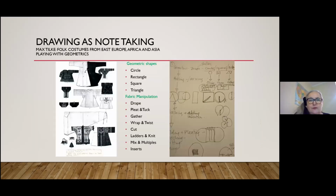So, and I've mentioned drawing for note taking as well. So if you saw an image like this, Max Tilt folk costumes, you'd start to maybe list some ideas, but you might also start to draw some ideas of how you would take that further in your design development. So in here, it's definitely all geometric shapes. It's all fabric manipulation. Some of it's draped, some of it's tucked, some of it's gathered, some of it's got inserts in it. And then you might start drawing to understand what you're thinking at the time.